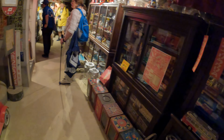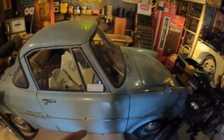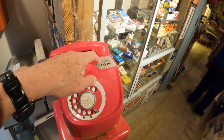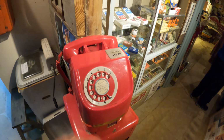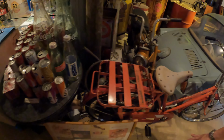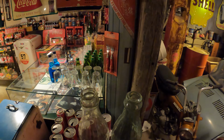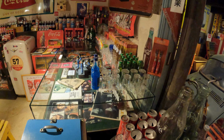Some drums for oil, something for crushing down here. Little buses. We got some old motorbikes and putt-putts over there. Soda machine. Old car here. Another phone here. Put 10 yen in there and you make your call. Got cigarette packages, all kinds. This looks like my house here a little bit. And old soda cans, the soda bottles, and the other ones over here. The ice cream probably in there.